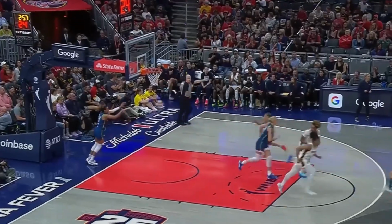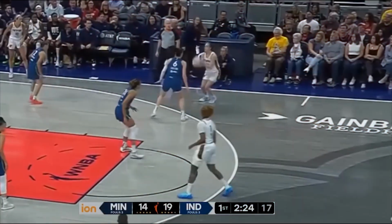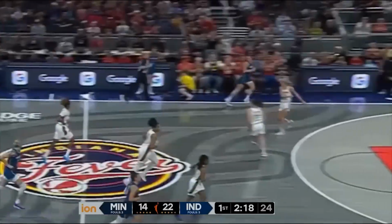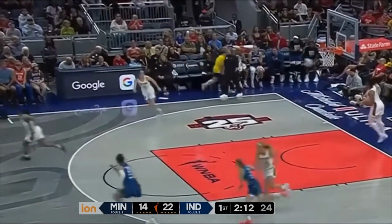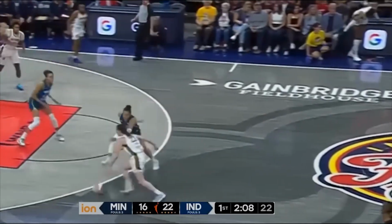Stay poised. As the quarter wound down, Clark nailed a spectacular three-pointer, keeping the Fever ahead. Clark looking aggressive. Clark launches and hits a 3. I mean, it's just like clockwork at this point. It is a completely difficult shot. She just gets it and she's able to drill. That's how you get it back. You have to be able to come back on defense ready to go, and nothing easy.